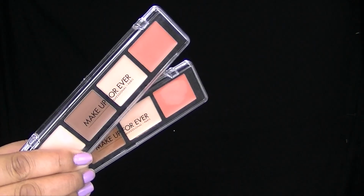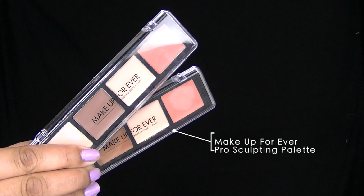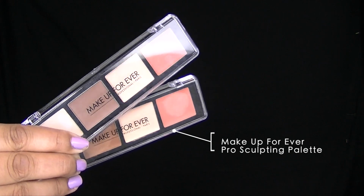And these are finally out now. These are the Makeup Forever Pro Sculpting palettes, and there are 4 different shades, so light, medium, tan, and dark, so you can find one that matches your complexion. And let me just show you what these look like.